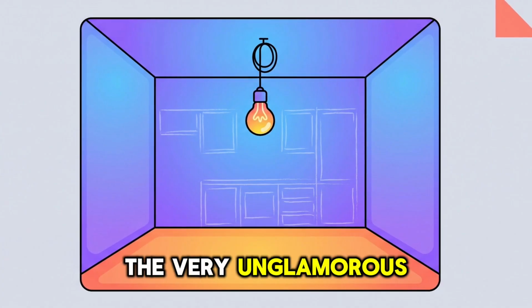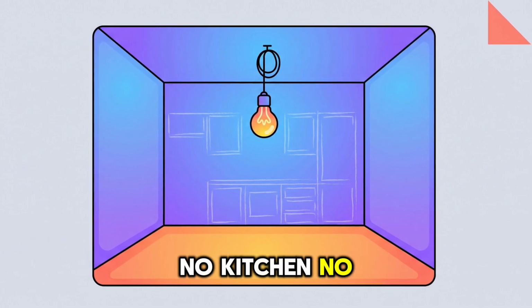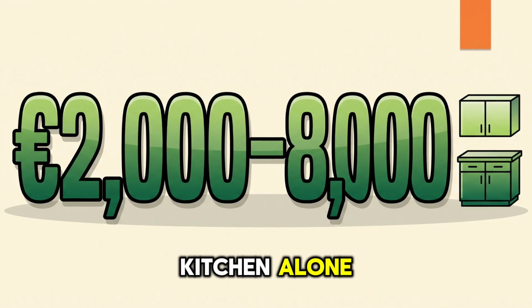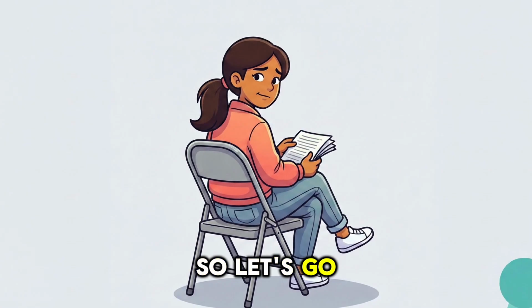And then there's the very unglamorous cost of just furnishing an empty apartment, because a lot of German rentals come completely bare. No kitchen, no light fixtures, sometimes not even a kitchen sink. Buying a basic kitchen alone can run anywhere from 2,000 to 8,000 euros if you can't inherit one from the last tenant. So let's go back to Dana.